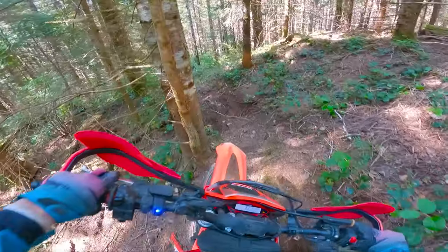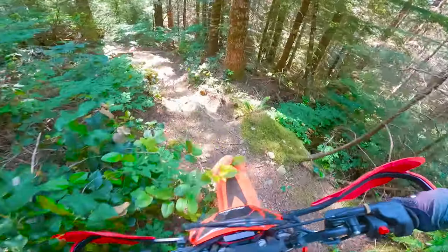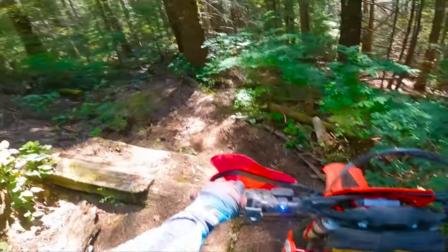Oh, it's tight in here. For those of you that are wondering, the stock tires are some Shinko 216s and a 140/80-18 in the rear. Where are we going? Okay, we're going.